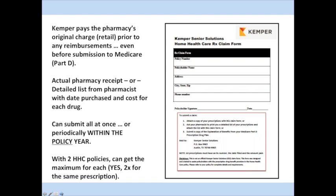And in fact, we've had agents who are buying policies on themselves in North Carolina to test the system, or buying it on their parents, and they are reporting that the policy is working and that everything is happening. The client can submit all at once or periodically. I asked Kemper, the only thing that you must be aware of is that they have to submit within the policy year. So you have to have some control over your timing.